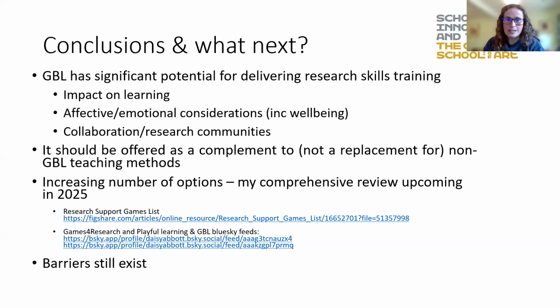There is no magic bullet. It should be offered as a complement, not a replacement for non-game-based teaching methods. And there are an increasing number of options that you can now choose from. I'm hoping to produce a comprehensive review of all of the game-based approaches to research skills, but I've been working on it for about 4 years, so don't hold your breath. But I really feel that it might be coming up in 2025.